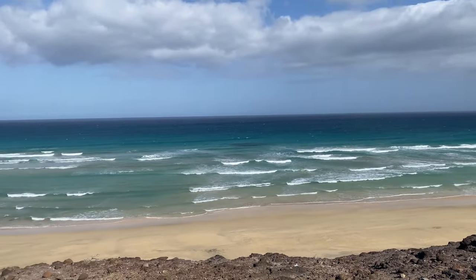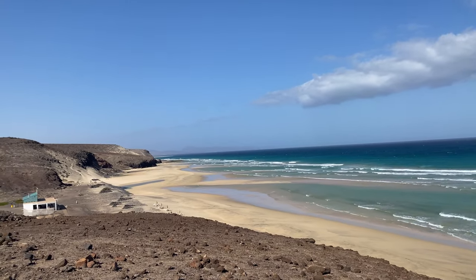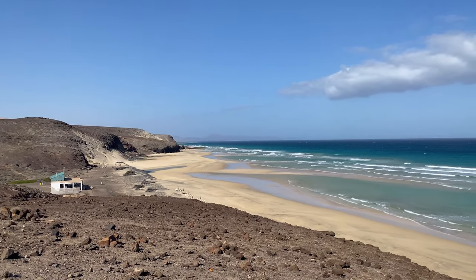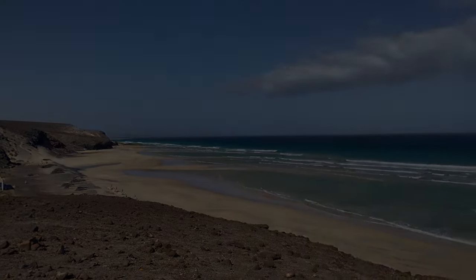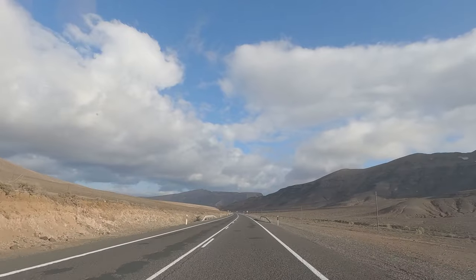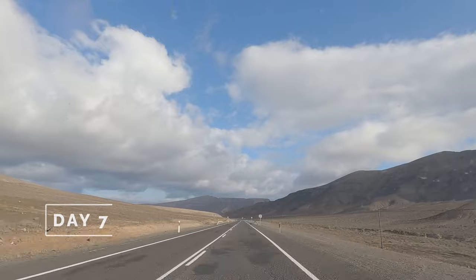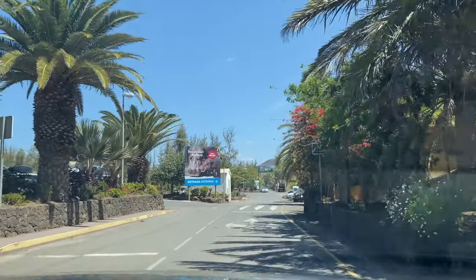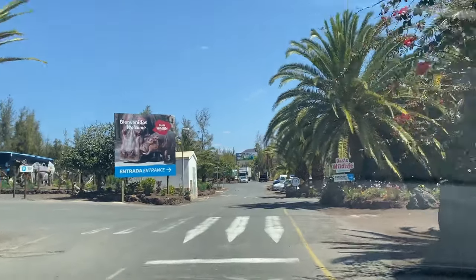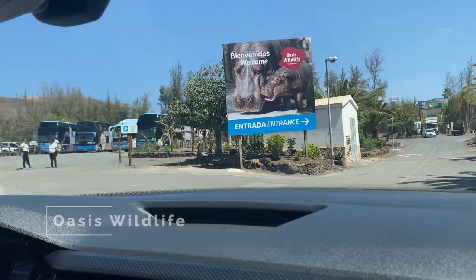We spent the evening at our Airbnb enjoying a beautiful view from our balcony. I'm usually not a fan of zoos or anywhere where animals are confined. But after seeing ads of Oasis Wildlife all around Fuerteventura, I was a little intrigued. So we decided to visit this zoo on our last full day in Fuerteventura.